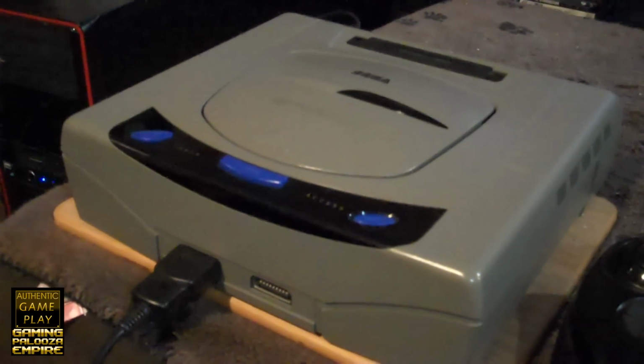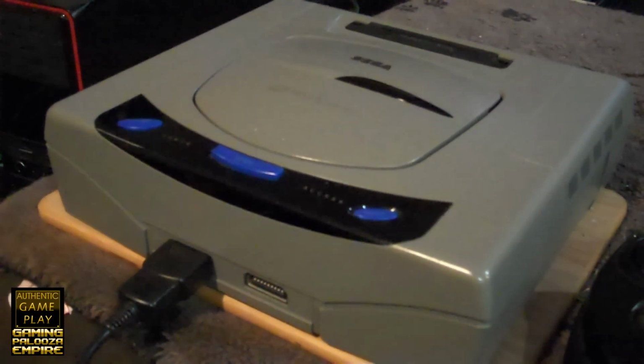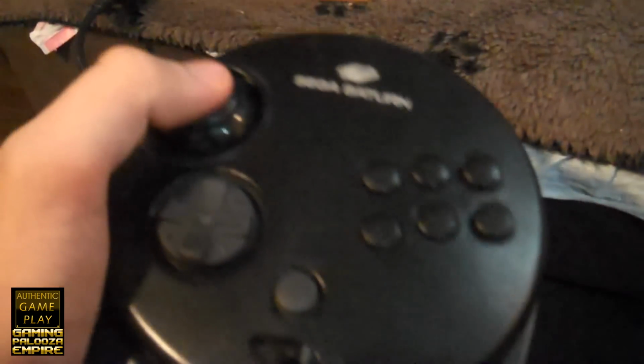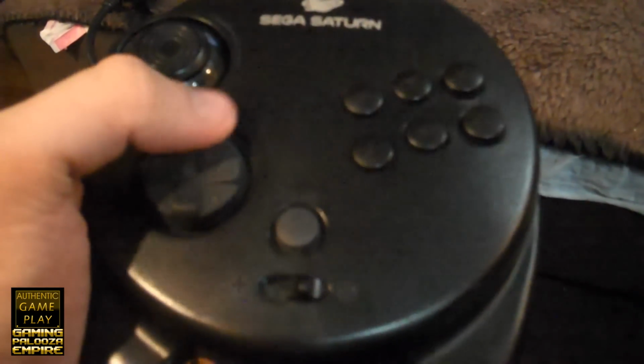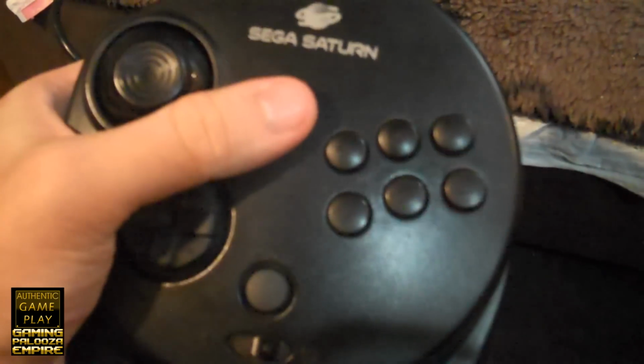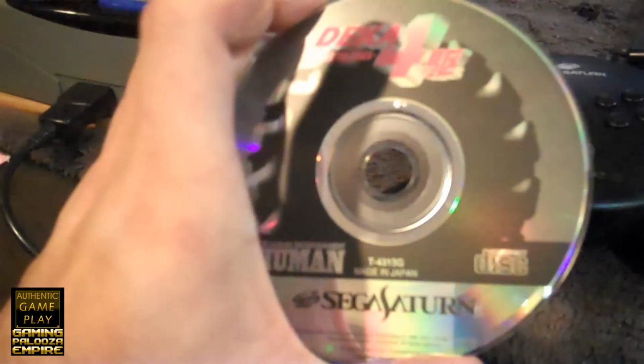And as you can see here, we have the famous Japanese Sega Saturn. And here we have the famous 3D Sega Saturn controller. Oh yeah, it's a sexy controller. Check this out. That's the shoulder buttons, has that little joystick right there. Not so little. It works very nice. This is essentially a wonderful controller.